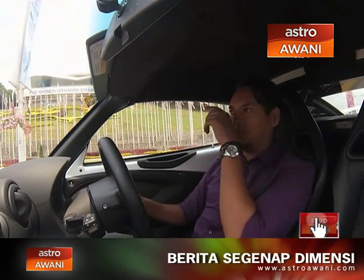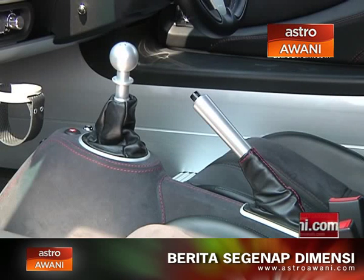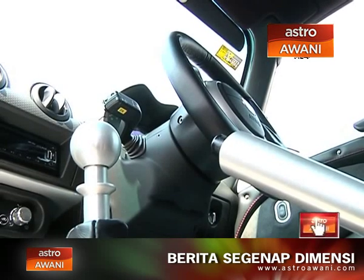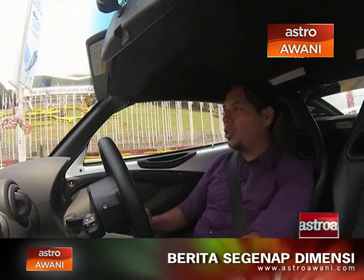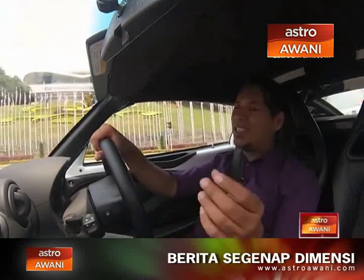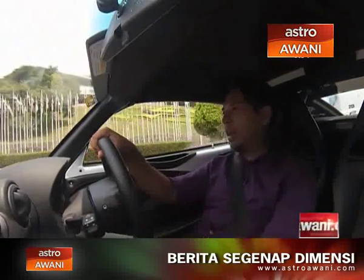Driving wise, the 6-speed gearbox is just so precise. It shifts into place with so much precision that it's a joy to use, except for the 6th gear. Personal, small little niggle, I feel that the 6th gear just does not slide into place as confidently as the other gears, but that's okay.